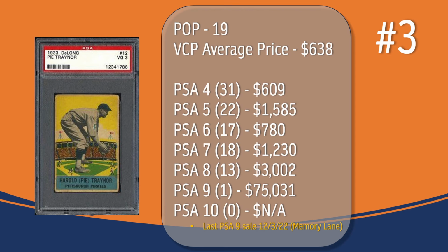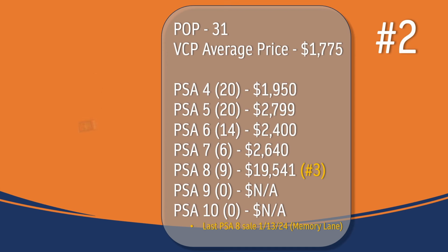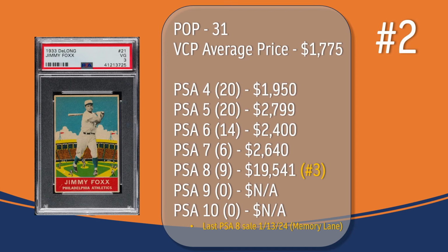There have been 18 graded a PSA 7, the last one selling for $1,230. There have been 13 graded a PSA 8, the last one selling for $3,002. And there has been 1 graded a PSA 9. The last PSA 9 sale took place in December of 2022 through that Memory Lane auction and sold for $75,031.